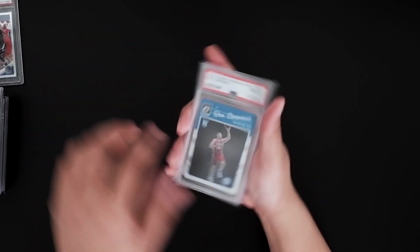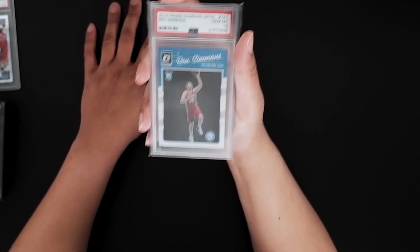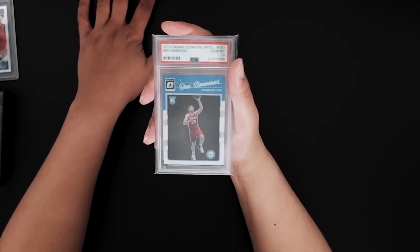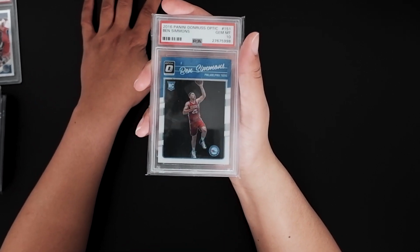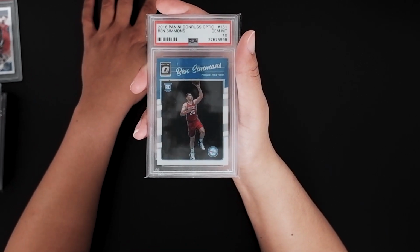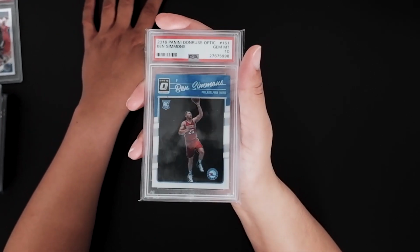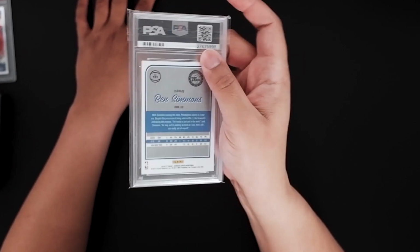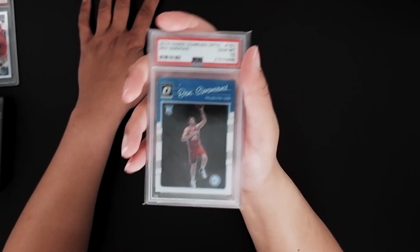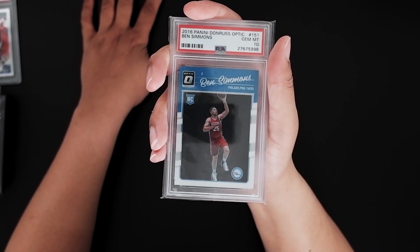First card up is the Ben Simmons Optic. You guys know I did a podcast about these a little while back. That's how long it took for this card to get here. Recently got it in and already sold it. So taking some profits on Ben Simmons Optics here. Long term, think they're a great buy, but you know, I'm the profit king, so why not? So yeah, got this in, love this card. Love how retro 2016-17 Optic looks. Great pickup.